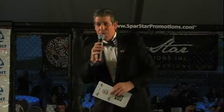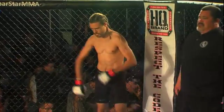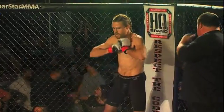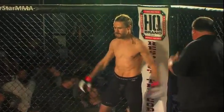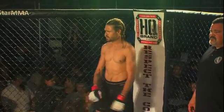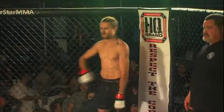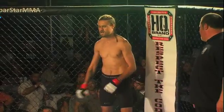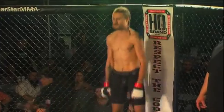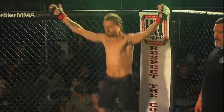And now, introducing to you first, on my right, fighting out of the red corner, he is wearing black trunks. He is training out of Black House MMA and Boxing Works in Torrance by way of Redondo Beach. He weighed in at 139 pounds. Tonight, he is making his debut. Ladies and gentlemen, introducing Logan Boettcher.